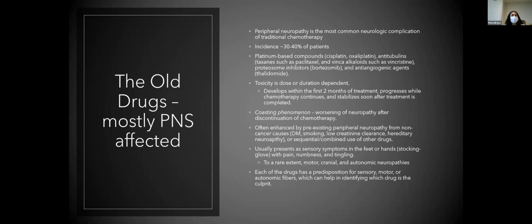So to talk a little bit first about the old drugs, traditionally, these have been associated with peripheral nervous system side effects. Peripheral neuropathy is the most common complication of all of these. About 30 to 40% of patients will get it. And it has been associated with the old school drugs, the platinum-based compounds like cisplatin, the antitubulins like the taxanes and the vinca alkaloids, the proteasome inhibitors, and the angiogenic agents. All of these can give patients peripheral neuropathy.